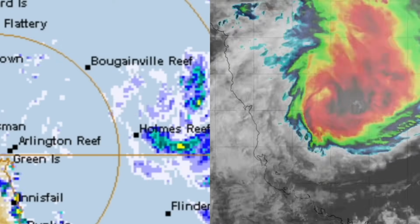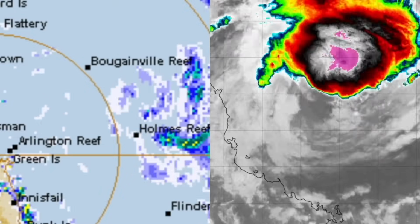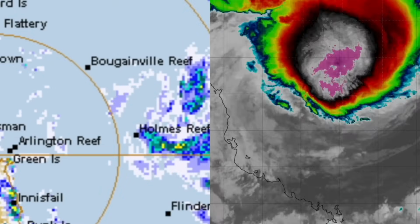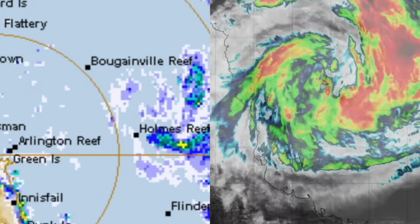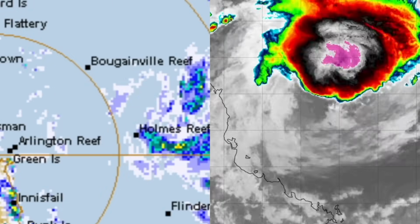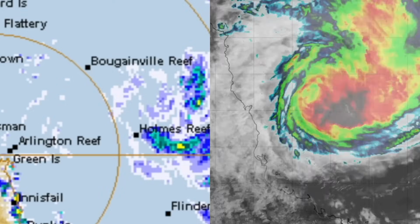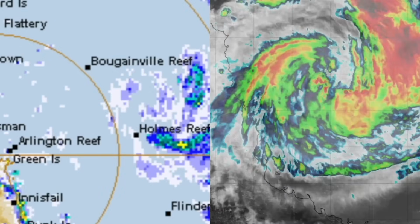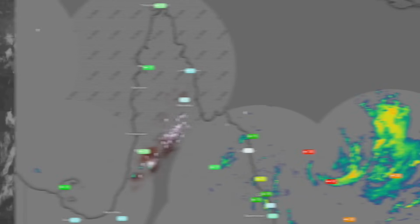So here's a look at the satellite imagery and rain radar from this cyclone. You can see the eye starting to really come out just northeast of Holmes Reef at this time and southeast of Bougainville Reef. You can see on the satellite imagery it's looking far more impressive at this time. It's blown up some substantial amounts of convection, really rotating quite nicely. It has since lost a little bit of that convection, but still looking pretty good, that's for sure. Let's go and take a look at the forecast models over at windy.com.